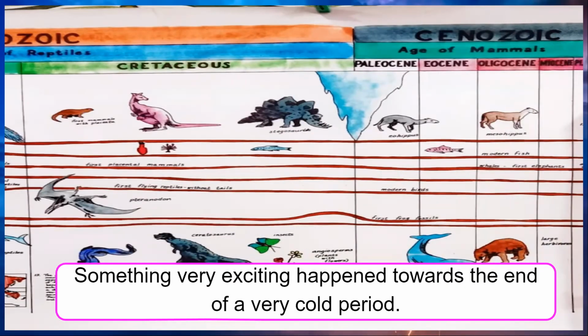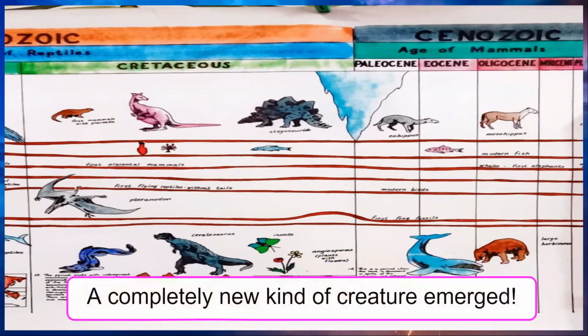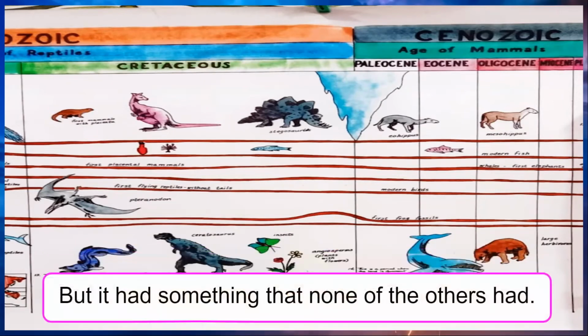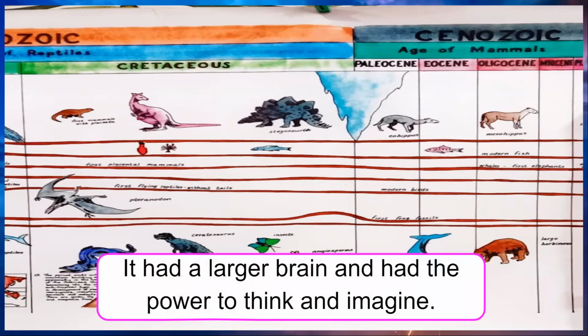Something very exciting happened towards the end of a very cold period. A completely new kind of creature emerged. It did not have sharp teeth to eat with, nor huge claws to fight with, nor fur. But it had something that none of the others had. It had a larger brain and had the power to think and imagine.